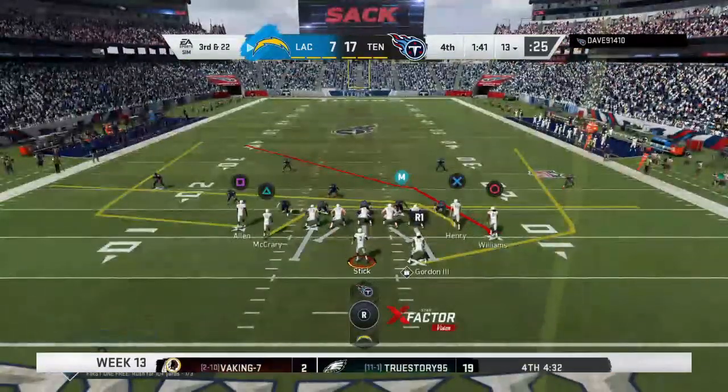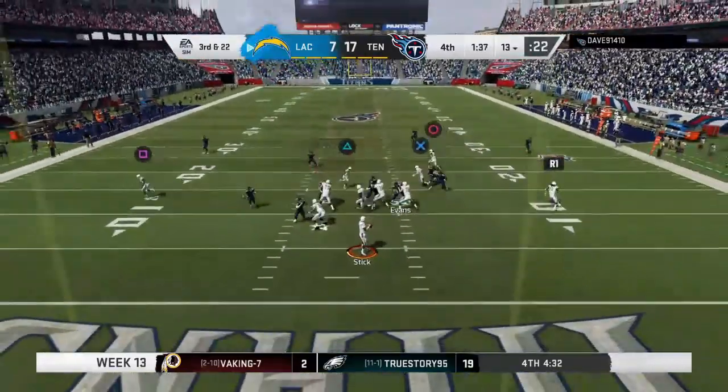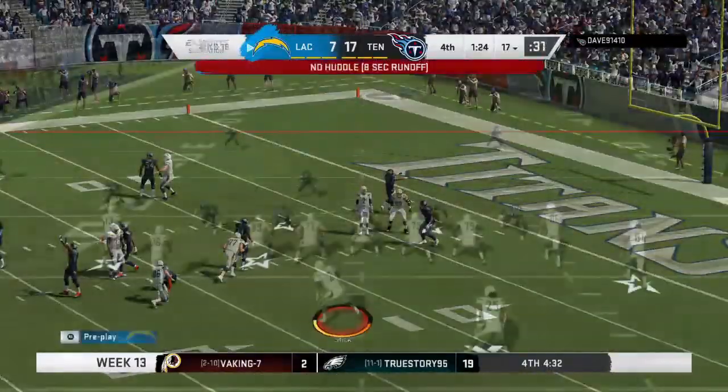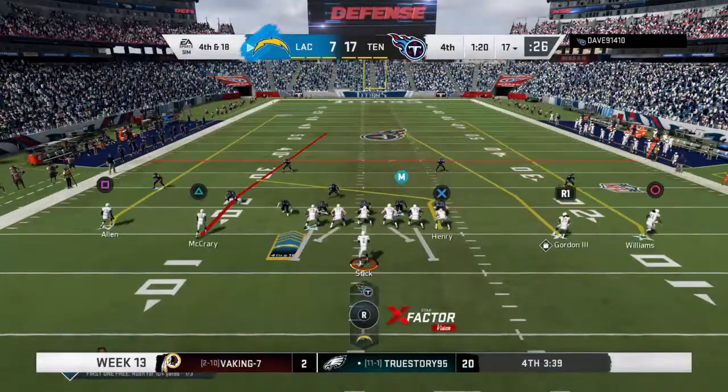Need something from deep in the bag of tricks here after first and second down went backwards. It's third and very long. Complete. It's Henry. And they'll bring him down here right around the 17-yard line. Just a 5-yard pickup, and it leads to fourth down.